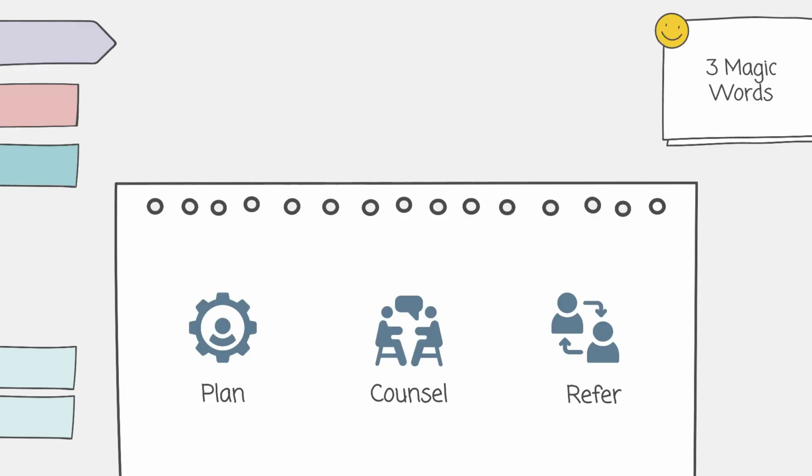These words will make your answer look professional, and make you acquainted with the British mindset of addressing clinical scenarios. These words are plan, counsel, and refer.